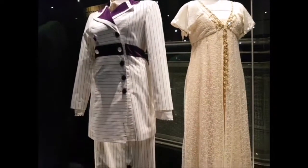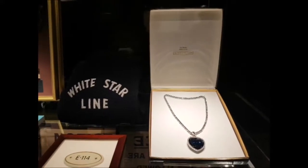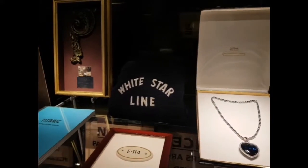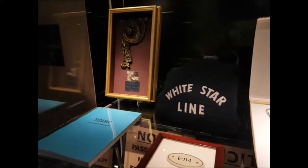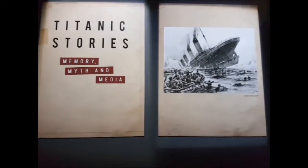On a lighter note, they have a display of memorabilia from the film, such as the dresses worn by Kate Winslet in James Cameron's film and the necklace known as the Heart of the Ocean. This exhibition ends on the 7th of January next year, and it is well worth a visit.